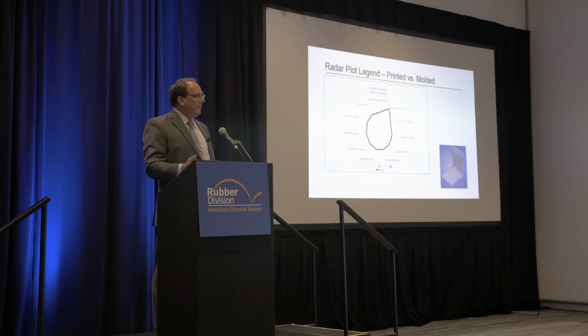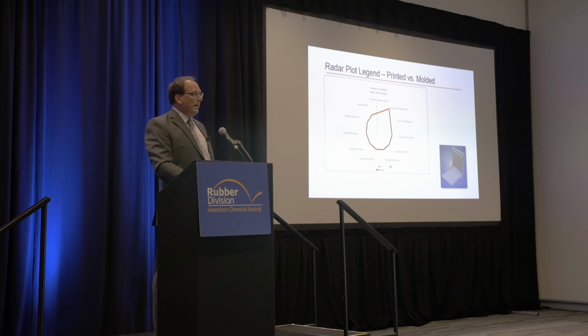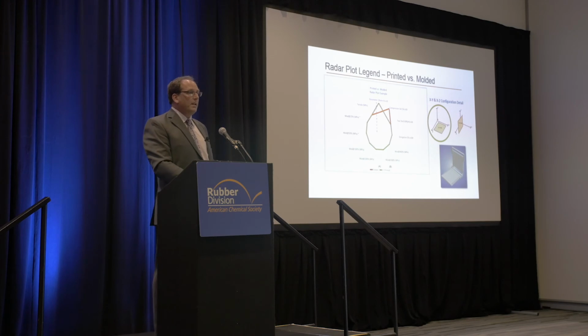So now let's take a look at the radar plot legend I put together, because we're going to be looking at a series of plots based on heat age stability and water immersion data, including compression set. Molded is always going to be the red line, and the green line is always going to be the XZ slab. And notice the green line is over the top of the red line, so if there's equivalence, the red line disappears.